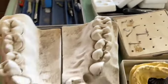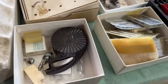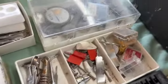Kind of interesting. Kind of interesting. Don't know what it sold for. It didn't stay that long.